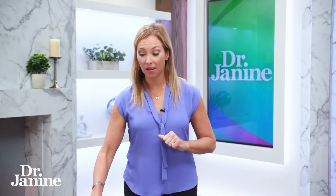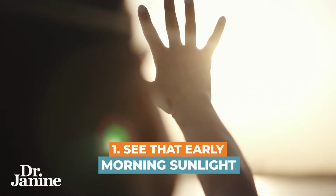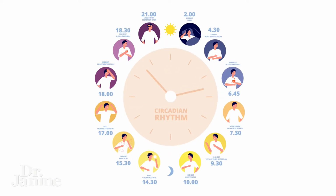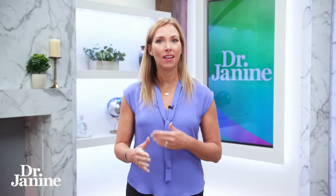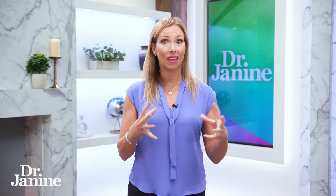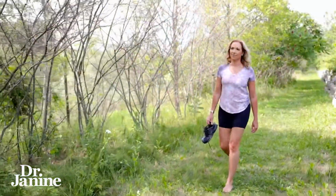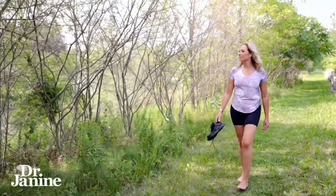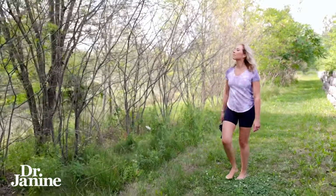Okay, so tip number 1, look at that early morning sunlight. This is going to give your melanopsin in your eye, in your skin, those proper signaling mechanisms to really start your metabolism, even to have that first bowel movement first thing in the morning, really gets things going in sync with nature. Tip number 2 is get grounded. So this is what I do. I like to go outside with bare feet on the earth first thing in the morning, looking towards the east to get that natural sunlight in my eyes, on my skin, as much as possible while grounded.